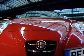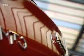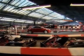Right, stand by for Vicky in the Alfa MiTo. Yeah, this is the Italian Super Mini that looks set to wipe the smiles off all those Mini owners' faces. The Alfa Romeo MiTo. It's built on the same platform as the Fiat Grande Punto, but as it's an Alfa, it should be rather more fun to drive.